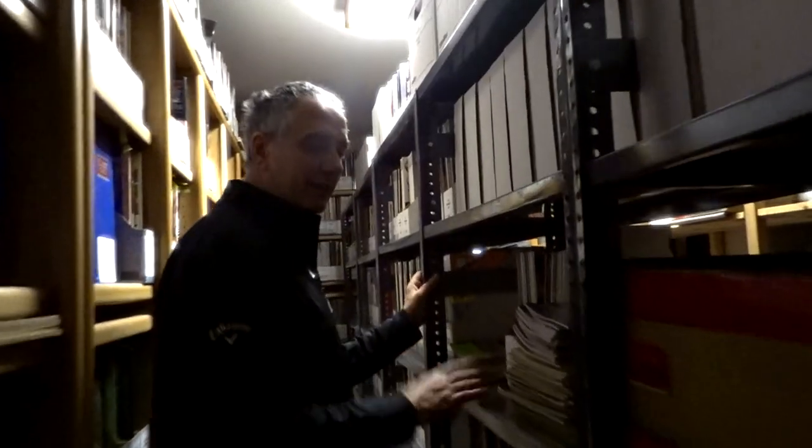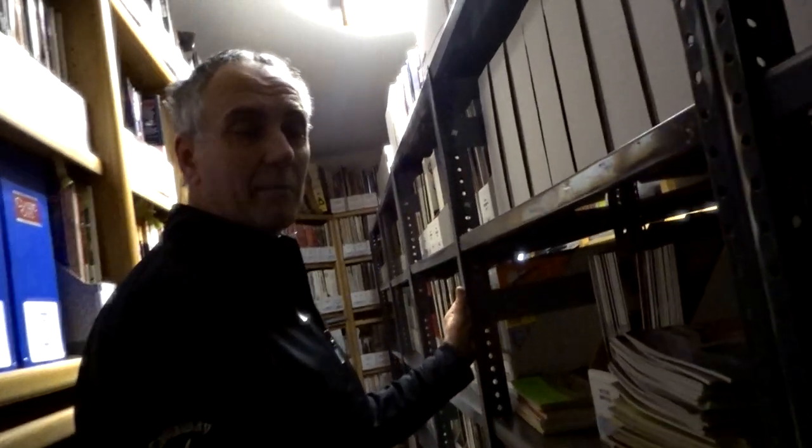So these are the major runs. On the top shelf we've got Auto Week, then Road and Track, then Classic Cars from the UK, Motorsport and Autosport from the UK. So these are pretty much complete runs of those. People donate and they get the tax benefit, which is really good. It works out well for people rather than trashing stuff. And the realistic nature of trying to sell your collection of magazines these days is the value isn't really there.